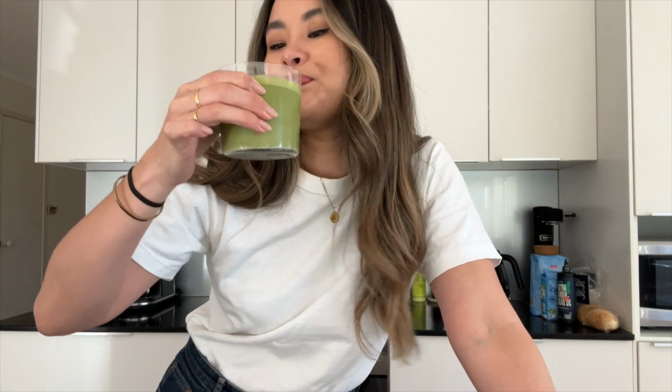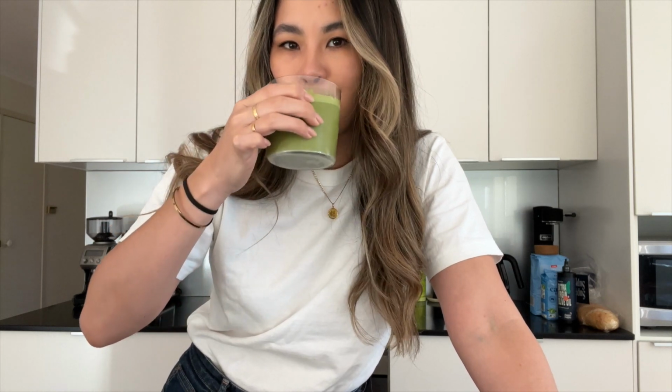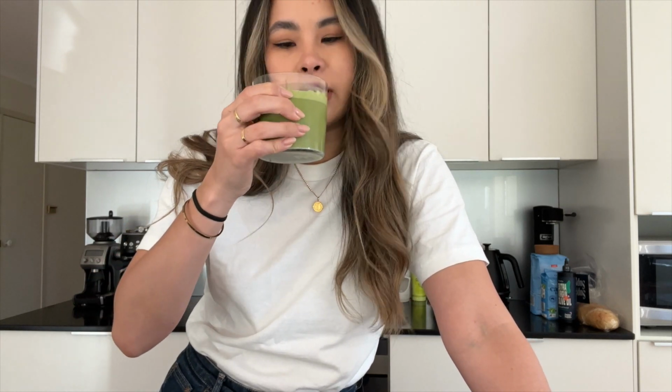Here's the first taste. Oh yeah, it's good. It doesn't taste as creamy as store-bought oat milk. I think obviously because it doesn't have anything in it other than oats and water, whereas like the store-bought oat milk, I think a lot of them have oils to kind of give it a better texture, but the flavor is really, really nice.